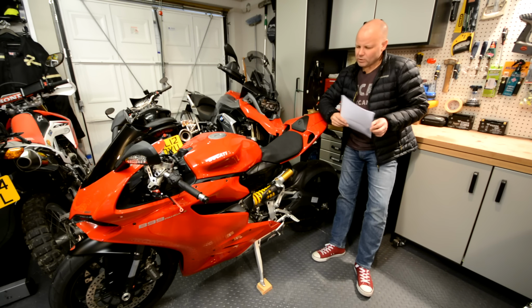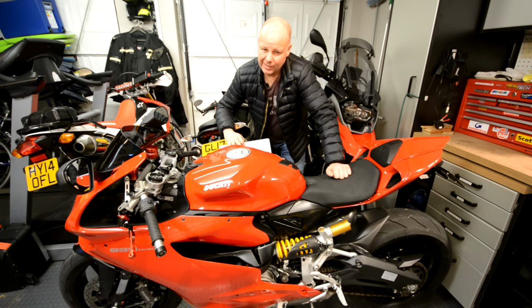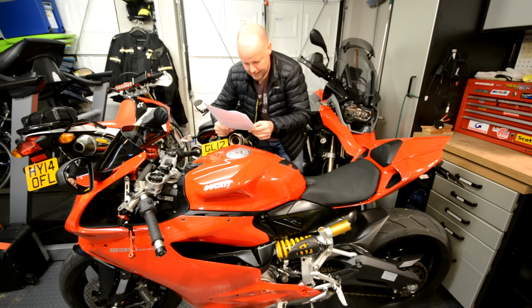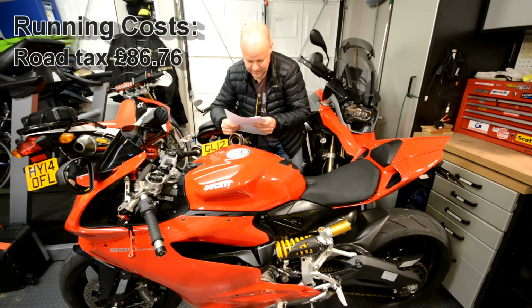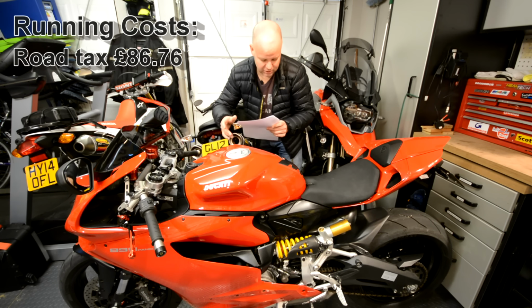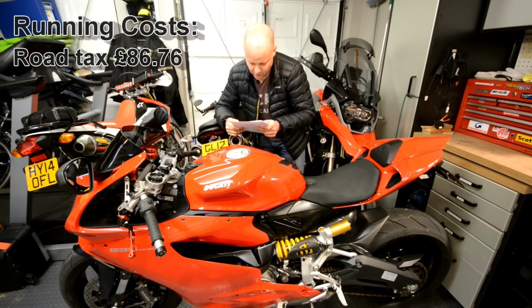Okay, so what about running costs then? Once again, as you'd expect, I kept copious notes on running costs this year, and they were as follows. Tax for this bike, £7.23 a month, or £86.76 per annum. Insurance, difficult for me to work that out because it's on a multi-bike policy. Well, it's on a 2-bike policy, together with my Street Triple, but I pay £268.51 in total for that, so if you just halve it, £134.25 for insurance.